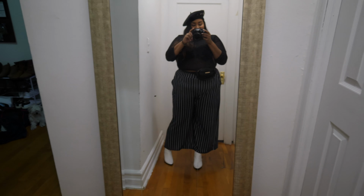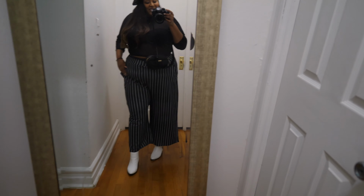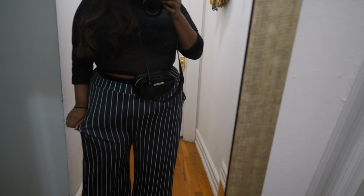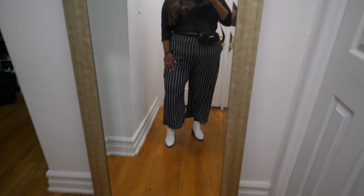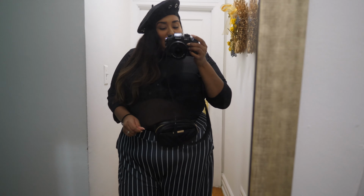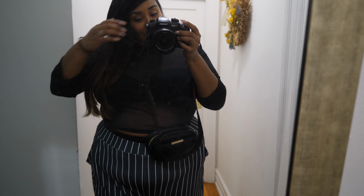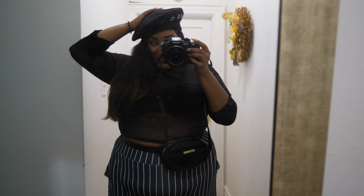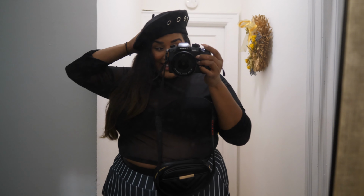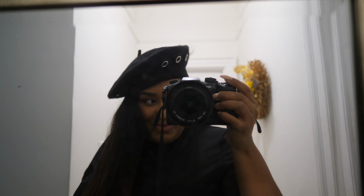So another day and another outfit by Jessica Torres. So today I am wearing the fanny pack with my first pair of culottes, white boots, this crop top that's muscle mesh, so it's pretty light and thin, which is great for like the warm weather, and a beret, my first beret in a really long time. I haven't worn a beret since like, I don't know, middle school, so this feels a bit funny.